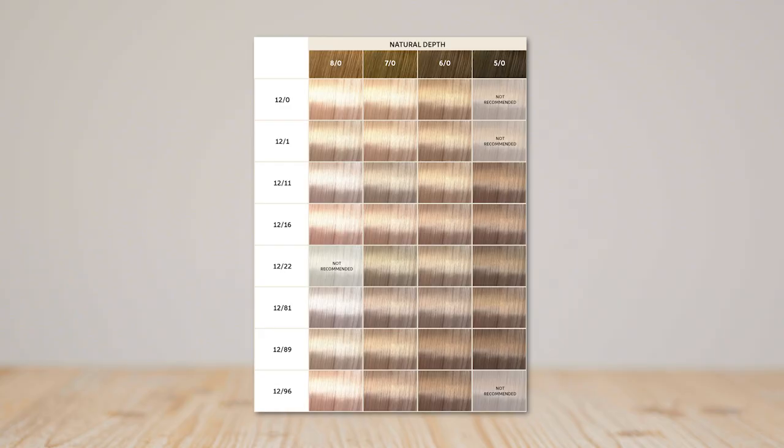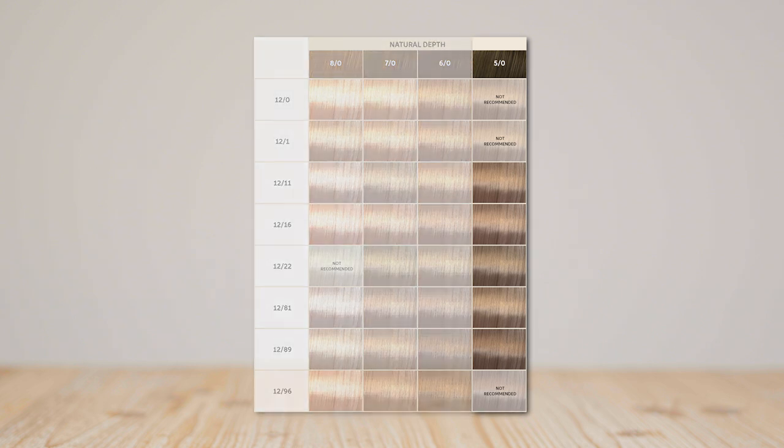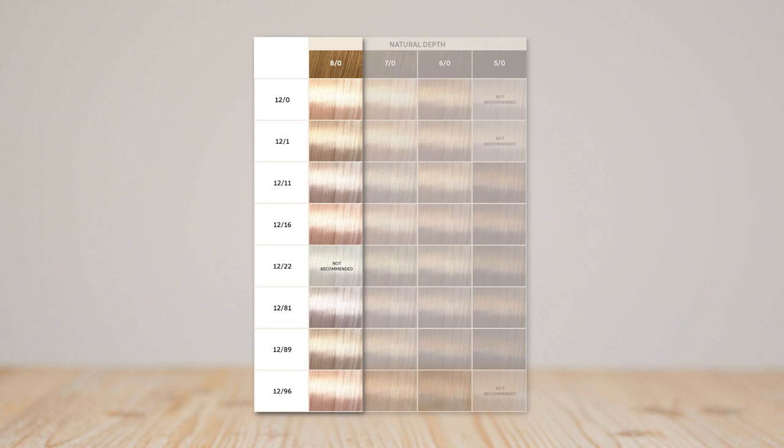Here is a visualization of what the same shade can look like on different starting points. It makes sense, right? Let's look at this as an example. When the starting depth is a 5/0, the majority of that tone will go on neutralizing the undertones in the hair. Whilst on the depth of an 8/0, you can clearly see the soft cast of tone even when lifted. The secret to predict the results lies in the starting point.